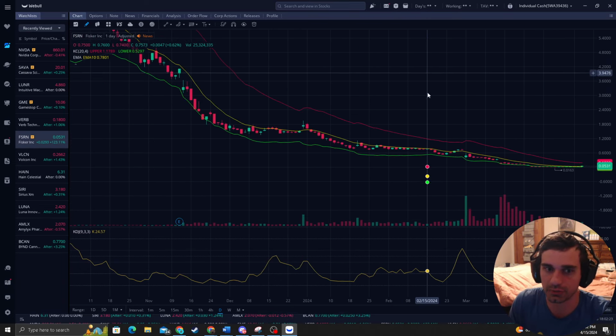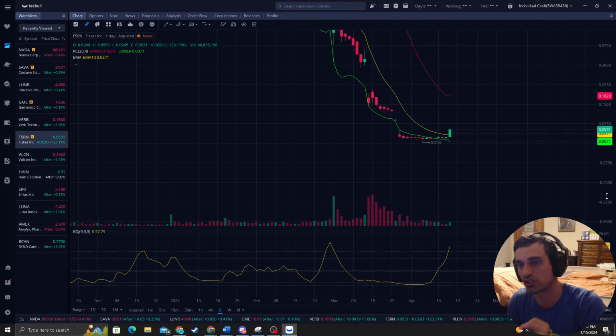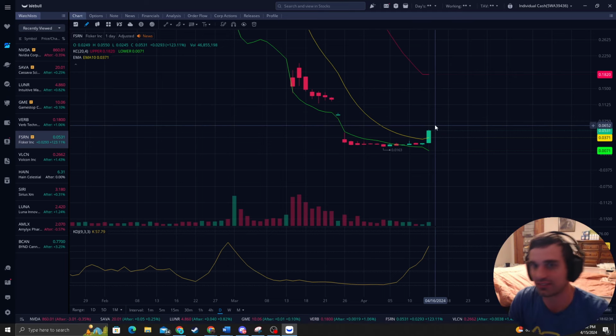So that's what we're doing. And do keep in mind, we're using the EMA 10 because that is a shorter time frame. This thing will do the 20, but the ones above the 20, it does not necessarily have to hit.